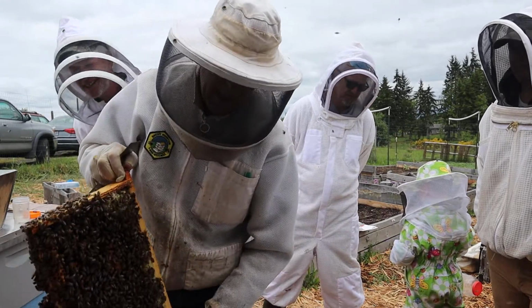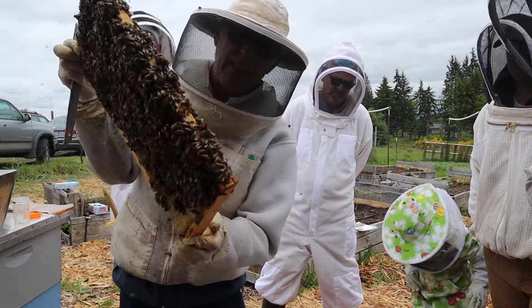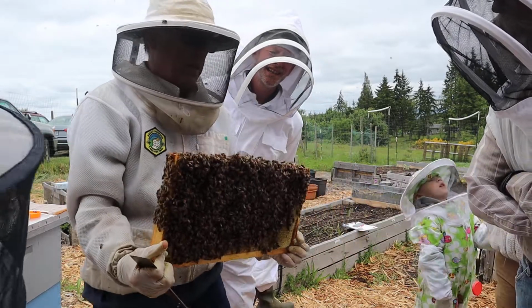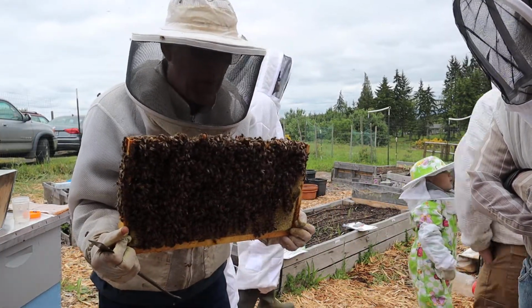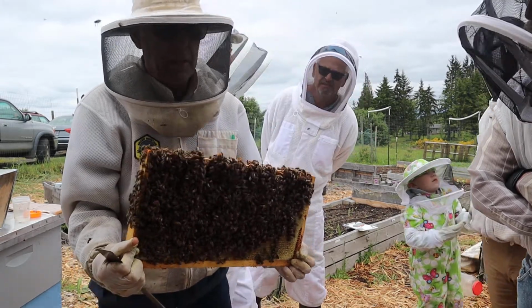Underneath it, this was brood on this side. This is a heavy frame. There's a queen cell on the bottom of the frame. Oh, there's several. There's a couple falling off. There's one on this side too, and yeah, there's one that got opened up.